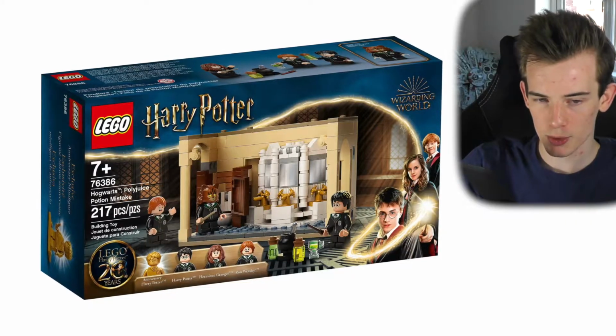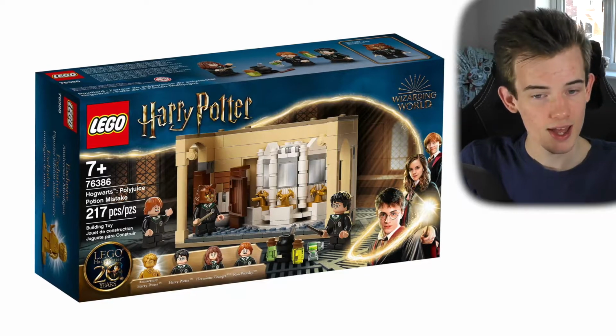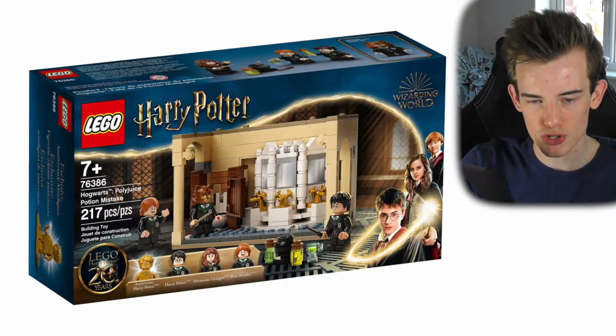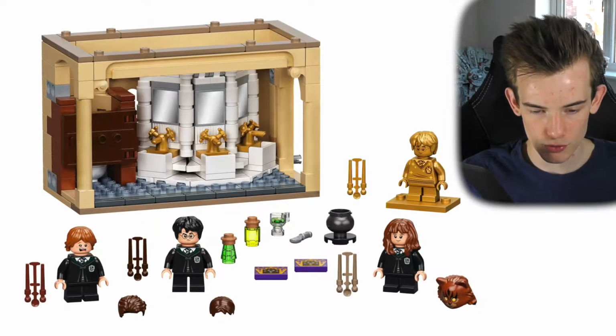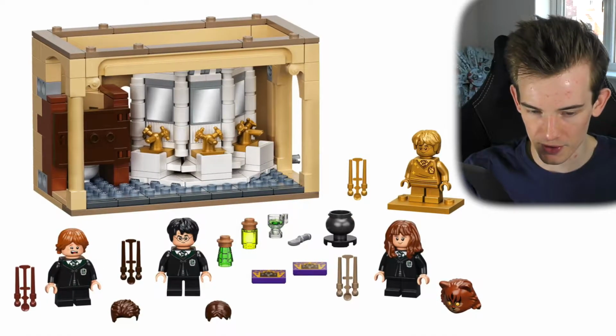Anyway, the first set that we're going to take a look at is the Hogwarts Polyjuice Potion Mistake. This has a set number 76386 and has 217 pieces included. This comes with 4 different minifigures. We've got a standard Harry, Ron and Hermione, as well as the exclusive golden Harry Potter minifigure.